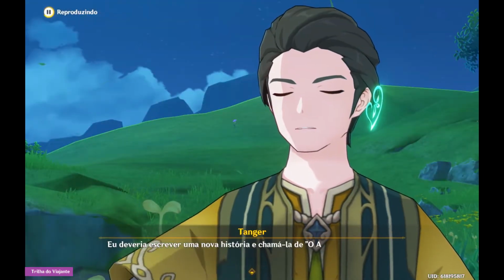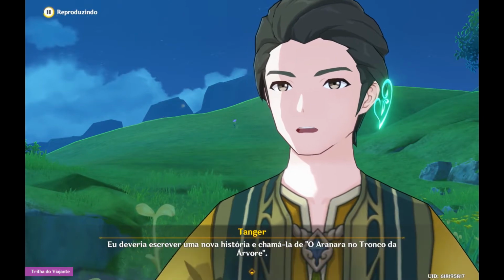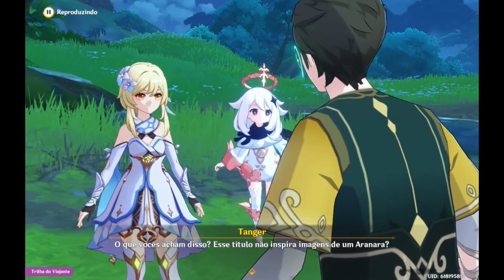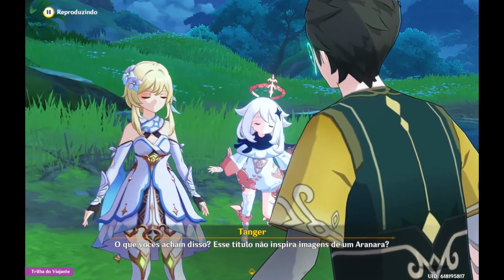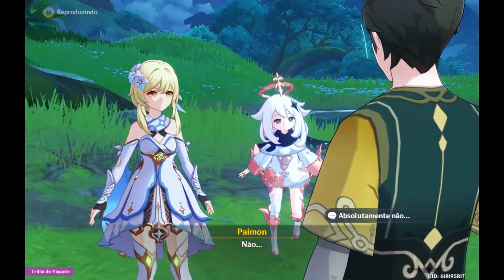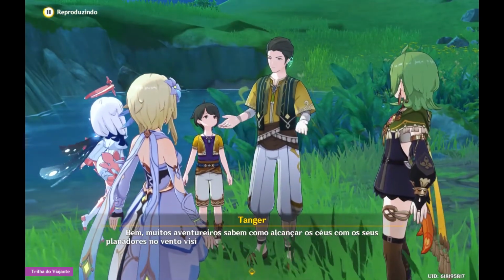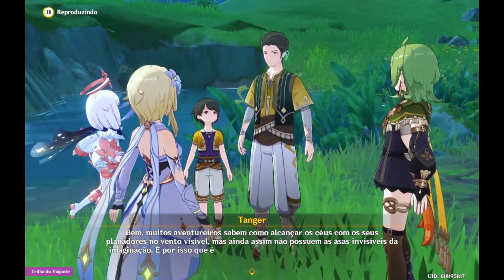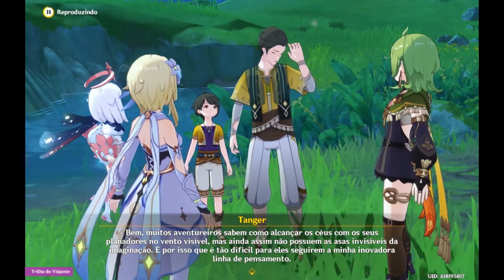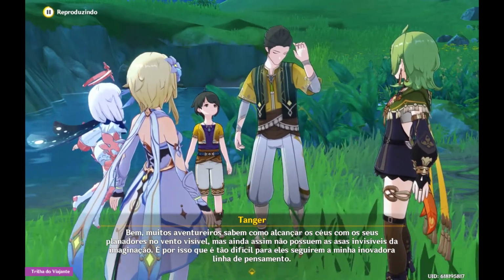Oh, I shall craft a new story for them and call it The Aranara in the Tree Hollow. How's that? Don't the very words just conjure up images of Aranara in your mind's eye? Nope. Well, many an adventurer knows how to take to the skies with their easily visible wind gliders, yet they do not possess the invisible wings of imagination, making it hard for them to keep up with my train of thought.